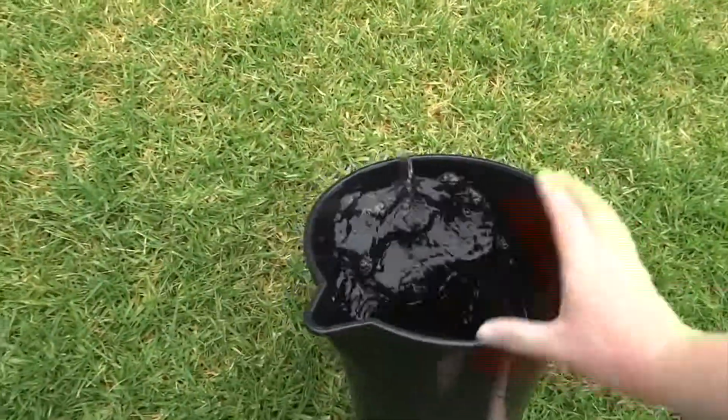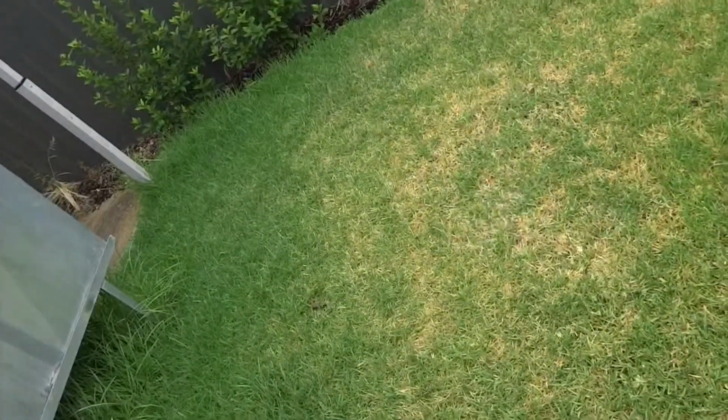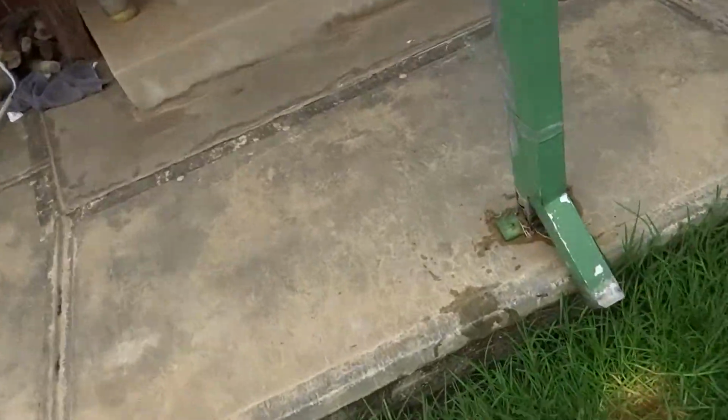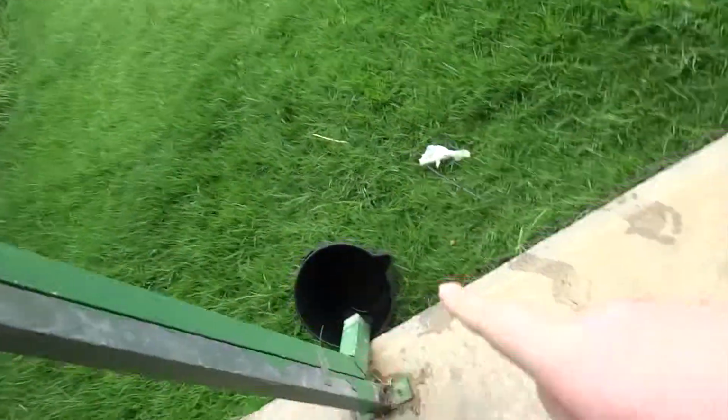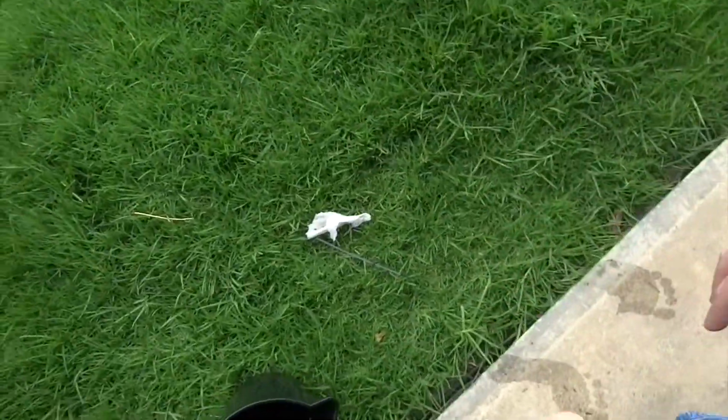That is a disgusting colour. What do you think? We just leave it there for the rain, for the evaporative air conditioning water to go there. It's dried up now, basically. This is really squishy weather. Don't know what this is. Oh, put this in the bin.